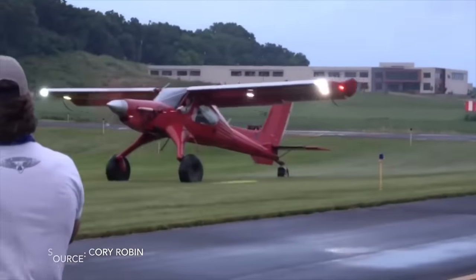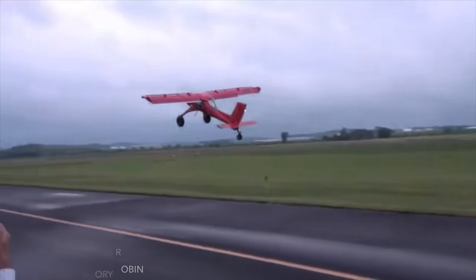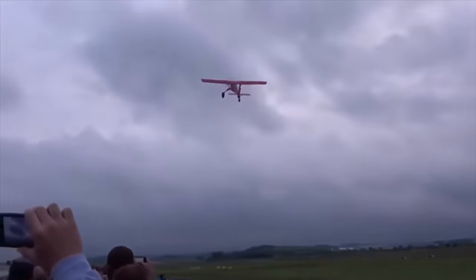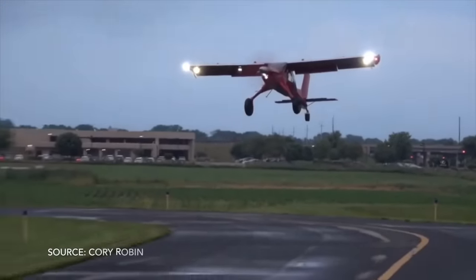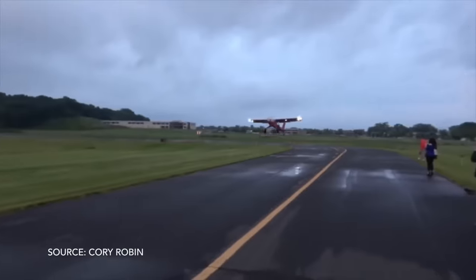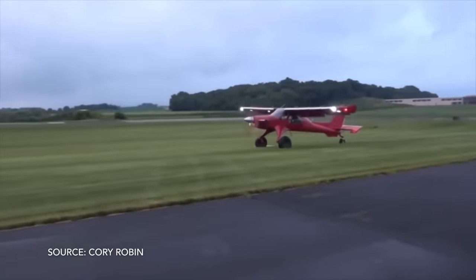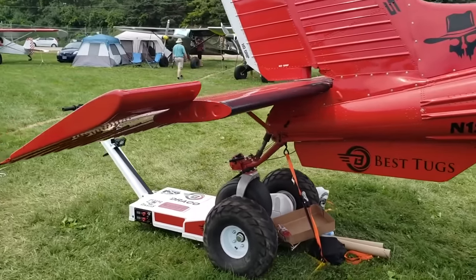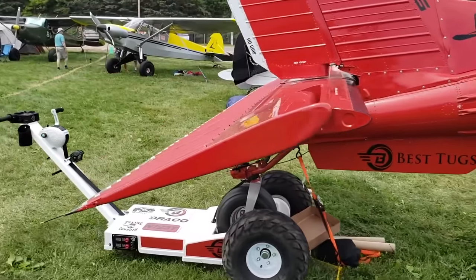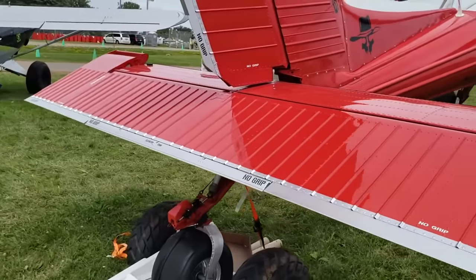Draco would take off in only 400 feet and land at 280 feet. And if you thought climbing at 2,000 feet a minute was amazing, Draco would climb at over 4,000 feet a minute. At 16,000 feet, this aircraft would cruise at 180 miles per hour, but expect normal cruise speeds around 115 miles per hour. This is also one of the best parts of having a turbine engine. You can fly at really high altitudes.